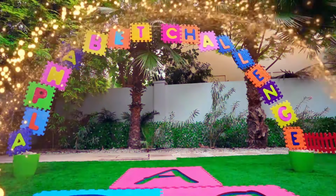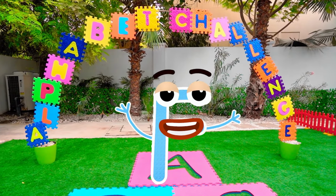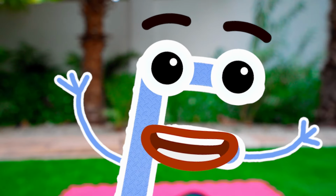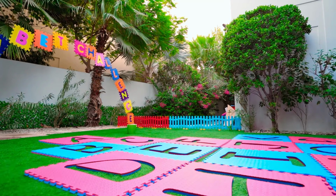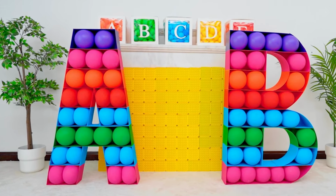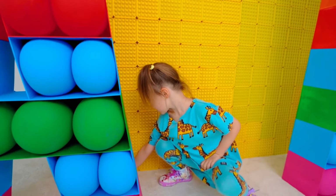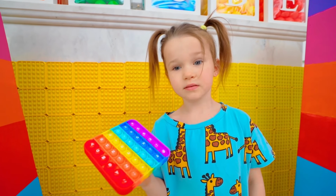Where did our letters go? We need to find them! Wow! Look! Letter F! Let's follow it! Oh, what is this? Aha! Oh, alphabet puppet.